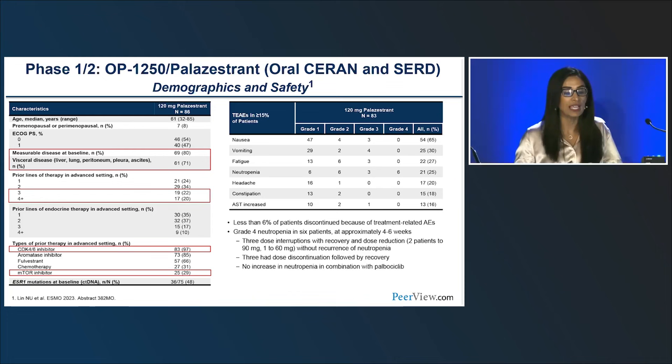This is data from a phase 1 study. This was actually updated by Nancy Lin at the ESMO meeting at a poster spotlight. This is data from the 120 milligram cohort. It was an 86-patient cohort, and a very pre-treated patient population, with the majority, about 44%, having had 3 or 4 lines of therapy in the metastatic setting. With respect to toxicity, you do see some GI toxicities with this class of drugs. A unique toxicity signal that we saw with this drug was neutropenia.